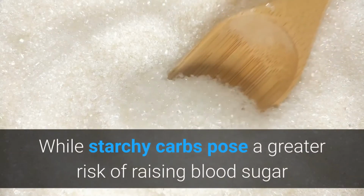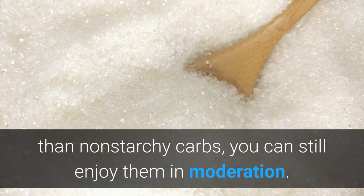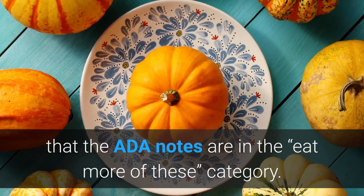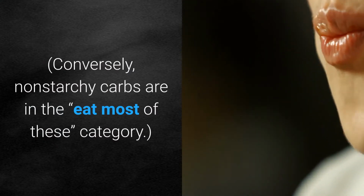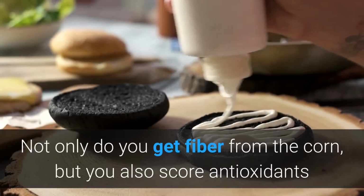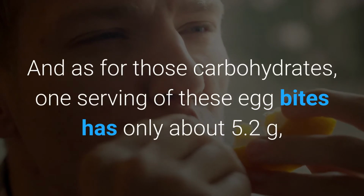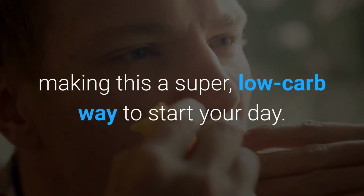While starchy carbs pose a greater risk of raising blood sugar than non-starchy carbs, you can still enjoy them in moderation. Corn, along with green peas, sweet potatoes, and pumpkin fall into the starchy carbs category that the ADA notes are in the "eat more of these" category. Conversely, non-starchy carbs are in the "eat most of these" category. Not only do you get fiber from the corn, but you also score antioxidants like carotenoids, lutein and zeaxanthin, according to the Mayo Clinic. And as for those carbohydrates, one serving of these egg bites has only about 5.2 grams, making this a super low-carb way to start your day.